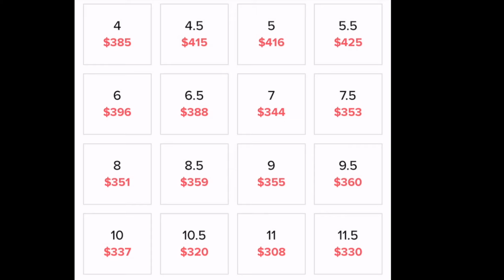After StockX fees, you could probably make anywhere from $200 to $300.